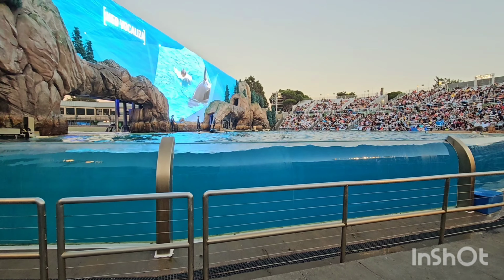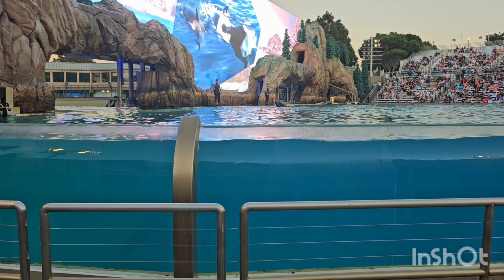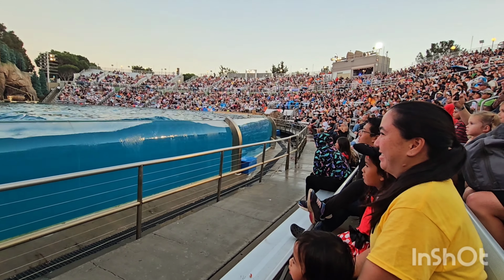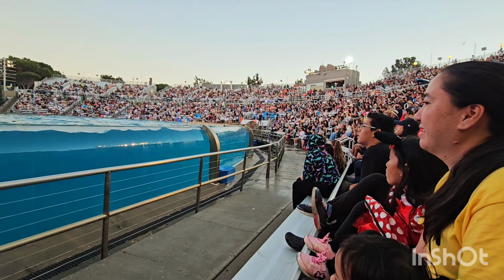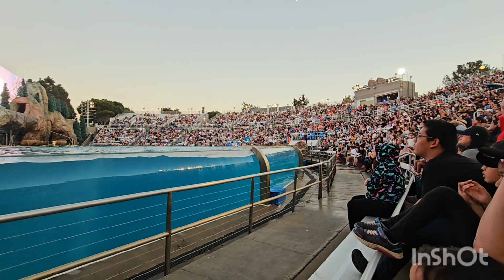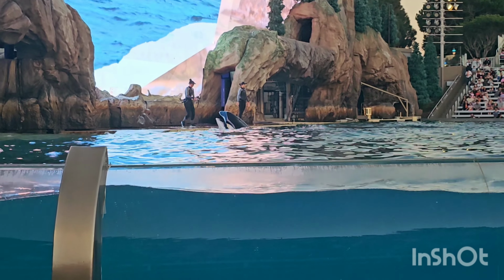Vocal development studies here at SeaWorld show that early on, calves learn vocalization from their mothers. But as they grow, they learn from others. For example, a mother might peck slap to get the attention of her calf. But when they really want to be heard, they breach. And get a better view of their surroundings when they hunt.